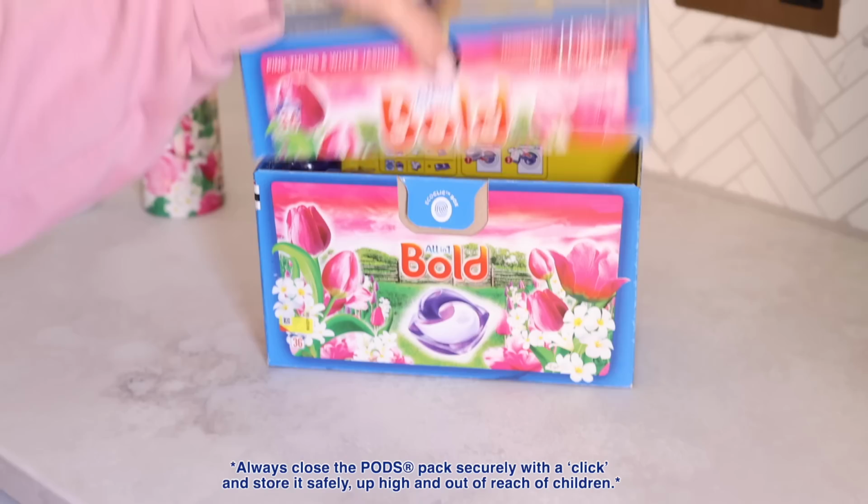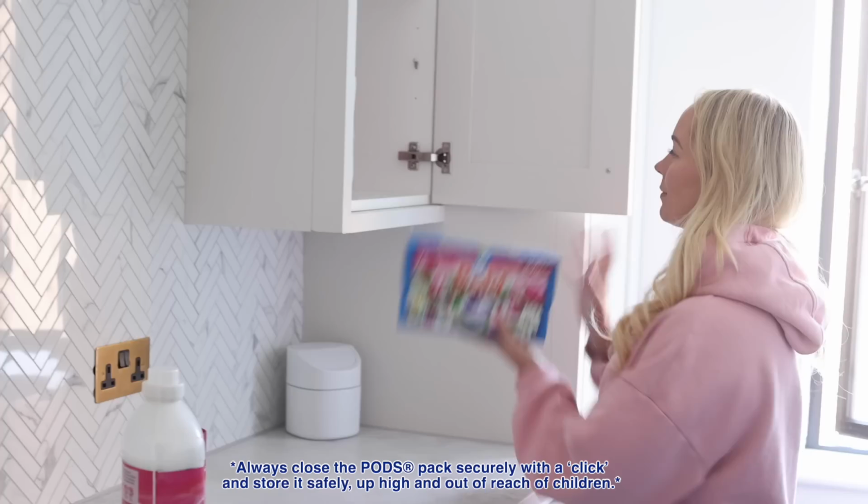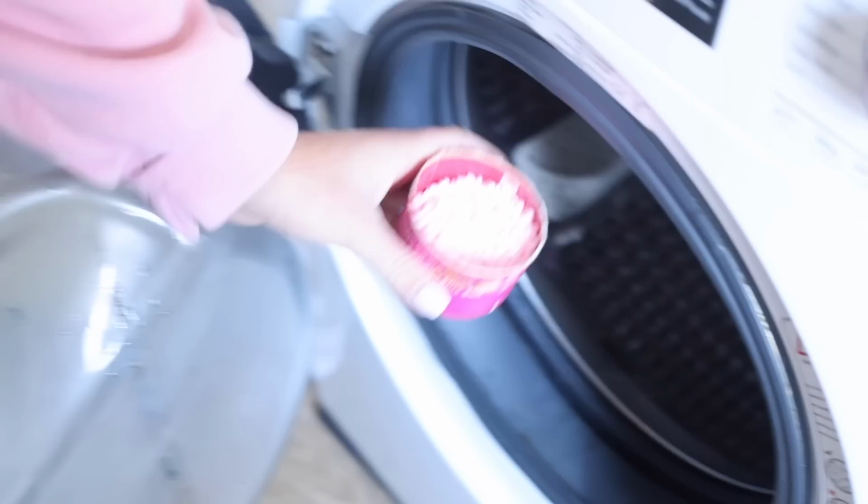So first up, I'm going to pop a pod into the empty drum of my washing machine. Always make sure you close the packet with a click and store it up high, out of reach from children. And then I'm going to add in a capful of Lenor In Wash scent boosters. This has a handy guide inside the cap, so you can see there it says you like scent, you love scent. So I normally go somewhere in the middle.